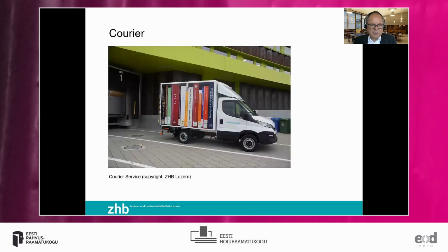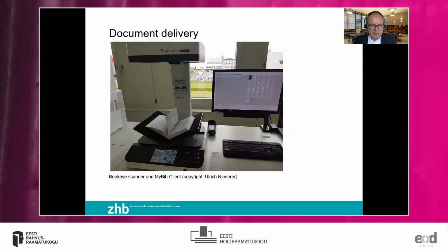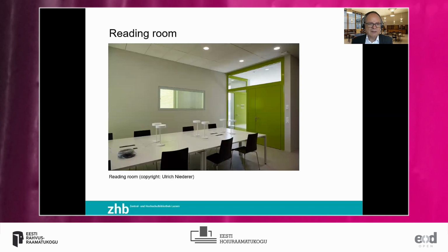The CSLS offers a document delivery service, either by courier or by post. So customers can order physical items to send home or to send to their home library. It also offers document delivery of articles. Articles are delivered according to Swiss copyright law to customers, either by download of scans or by posting of paper photocopies. And it offers a small reading room for research in its collection, especially in the collective collection of journals, which are not lent out to the customer.